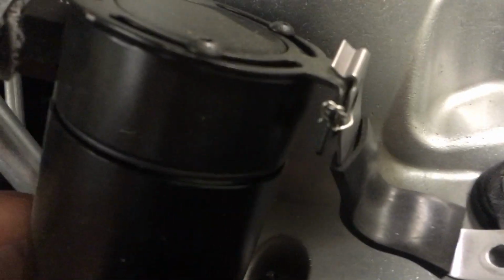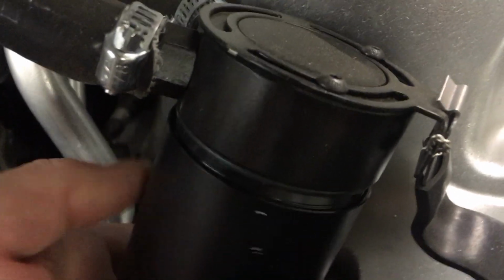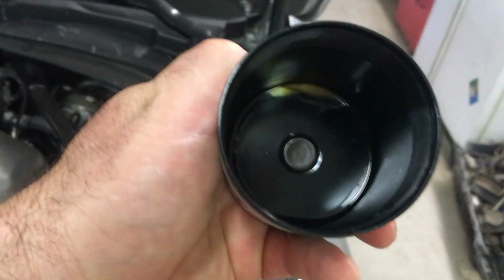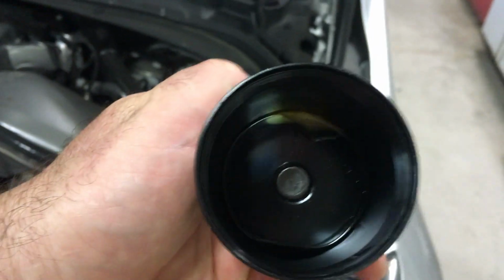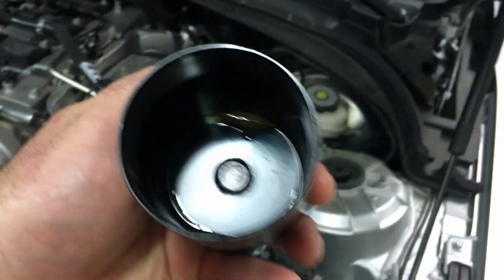Let's see how much oil, or oil blow-by, that I caught. Well, let's look inside the catch can. And as you can see, wow, very little. But you can see that little bit of blow-by that the catch can caught.